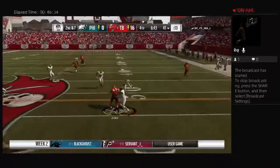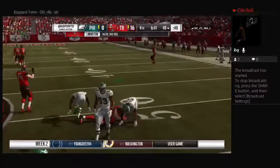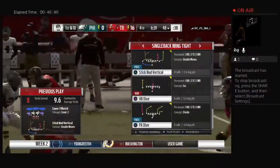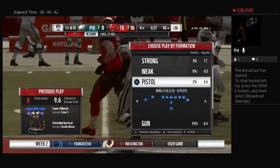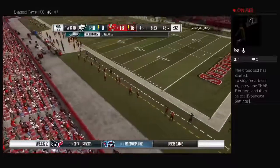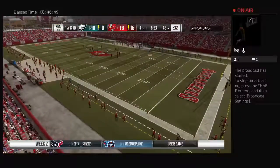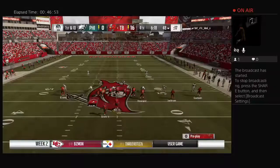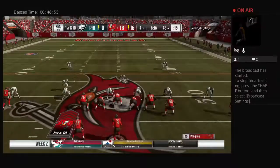Jameis to throw it. And this is caught by Evans. And he'll get it out a couple yards shy of midfield at the 48. 8 yards on the pickup there, and it moves the sticks. Jameis now 6 for 6 since coming back out of the locker room. It's 1st and 10.